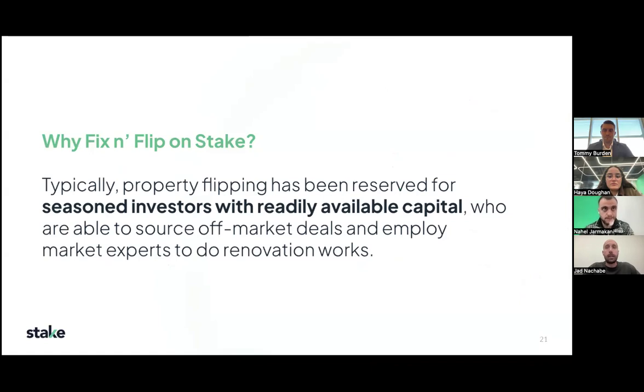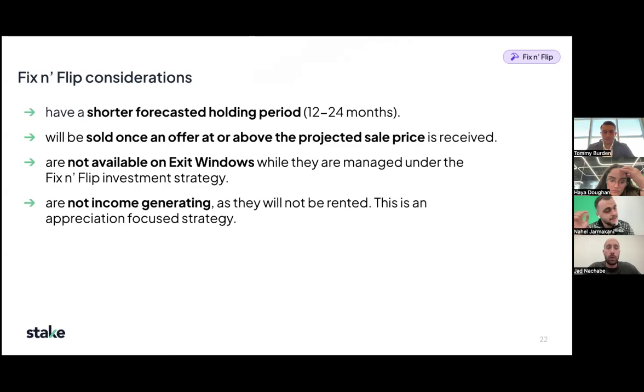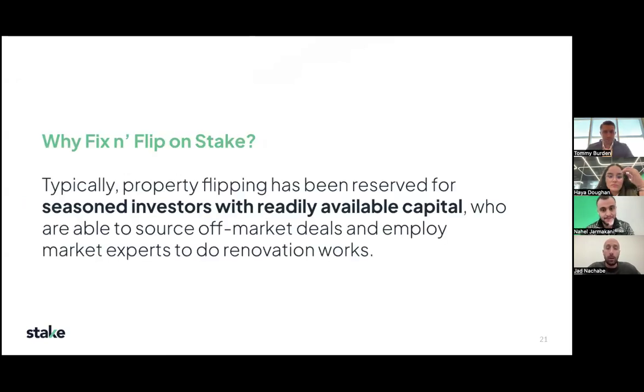So normally, based on everything that we've shared, seasoned investors are the ones that are getting into fix and flip and are able to renovate, but not with Stake, not with us disrupting and doing what we do best, which is democratizing real estate, right? You don't have to have a whole bunch of readily available capital. In some cases, it needs to be in the tens of millions in the bank to be able to tap into this investment opportunity. It's typically reserved for elite investors, but with our network, we're able to bring you this and allow you to reap these rewards in a quicker turnaround time.